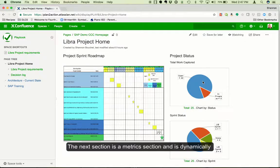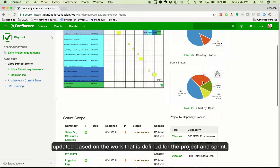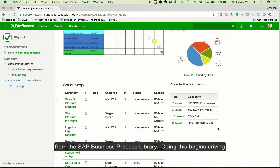The next section is a metrics section and is dynamically updated based on the work that is defined for the project and sprint. Notice we've included an overview of the project by capability and process from the SAP Business Process Library. Doing this begins driving traceability into the requirements and scope of work.